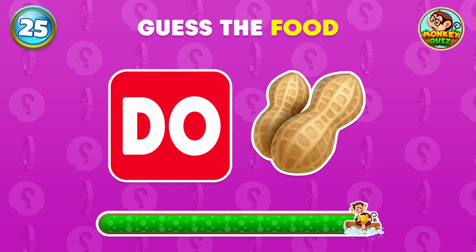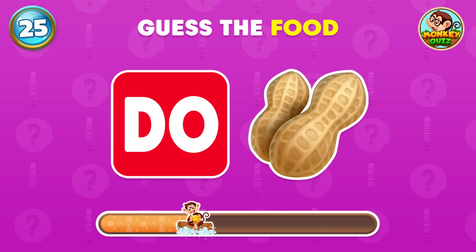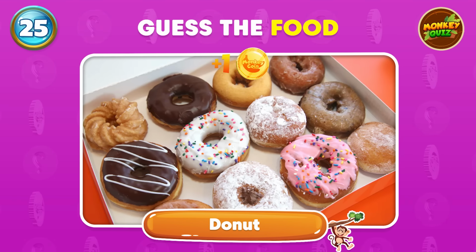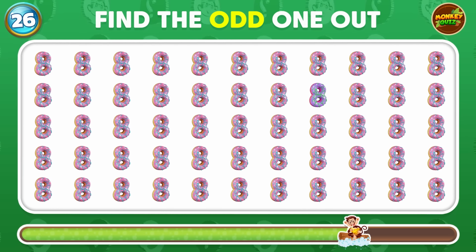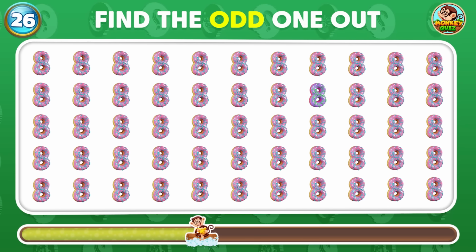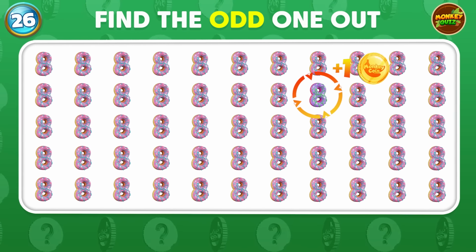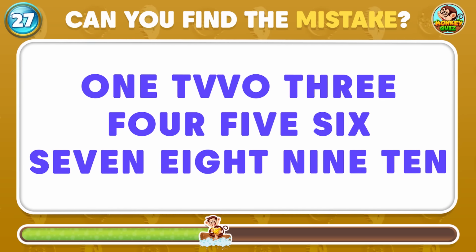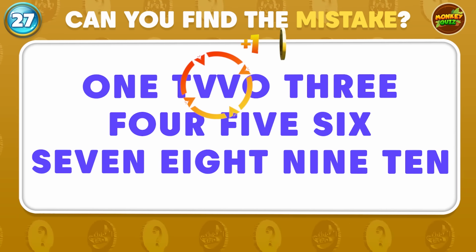Guess the food based on just two emojis. It's a donut, my favorite. Can you find the odd one in here? Wow, this one was truly hard to find. Find the mistake. There are two-letter V's here, but it should be a W.